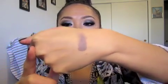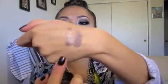You guys probably already know what these swatches look like. I'm a little late on these, but I'm just going to swatch it for you anyway. So this is Toughest Taupe. It's a nice kind of charcoaly color. Bad to the Bronze is gorgeous. And it looks like that.